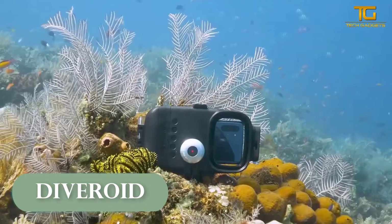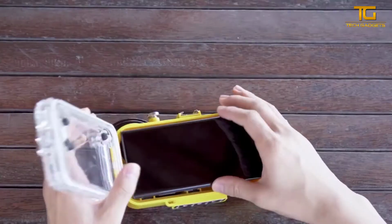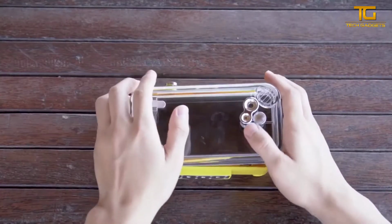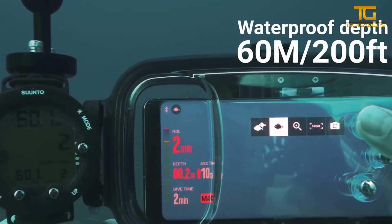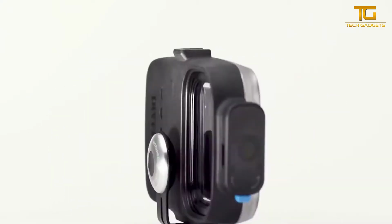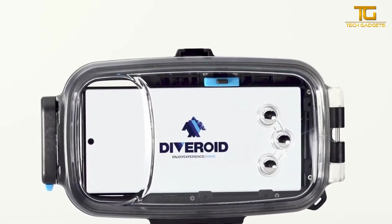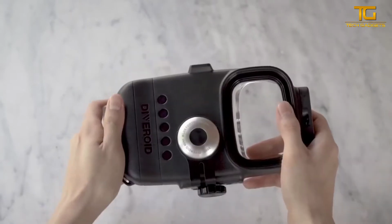Diveroid. If you look at the cost of specialized underwater cameras, you'll soon realize that only professionals who are constantly shooting underwater can afford to buy one. What can ordinary people who just want to experiment with a camera do? Well, you can try Diveroid. It would cost you about $300. This device will turn any standard smartphone into an underwater camera.